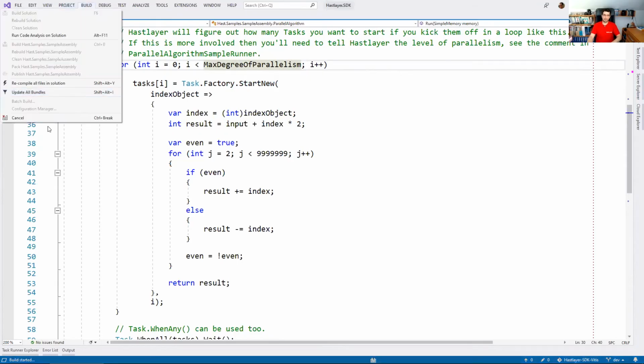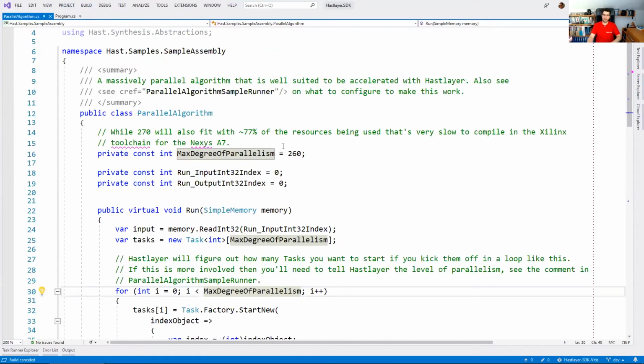Oops, sorry, I misclicked. And this many threads are 260 threads. So we are starting 260 threads, which will be executed all in parallel. Now, why are we doing this? Why 260 exactly? Because that many will fit on this FPGA board that I have here for the demonstration.